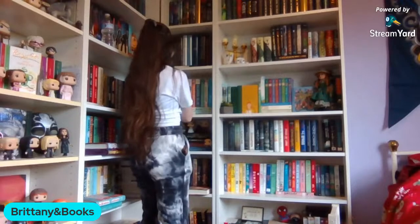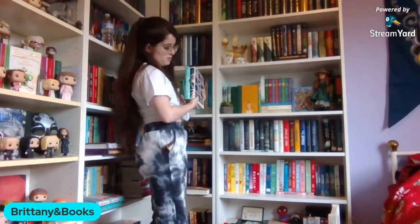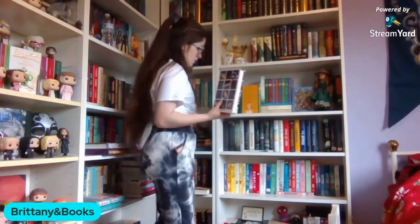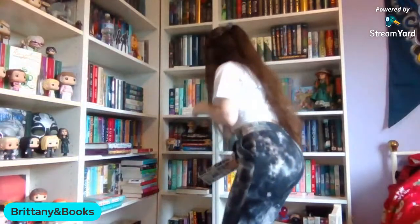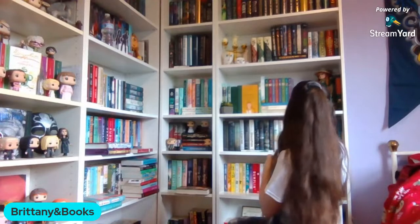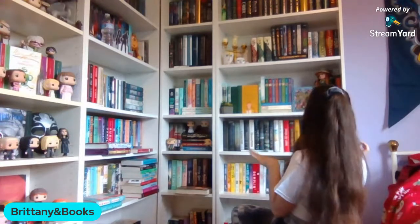Okay, but what can I move to make room? These don't even look good together. Okay, maybe I don't care. I'll just put this one somewhere random. I don't know where that somewhere random will be. I mean, it doesn't look awful there. Maybe I'll put... Sure.